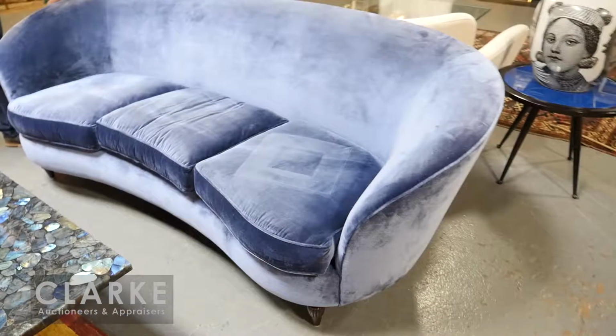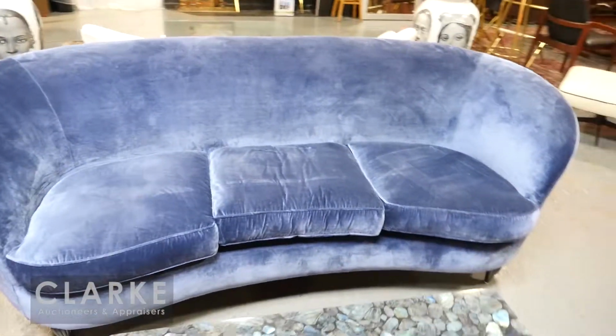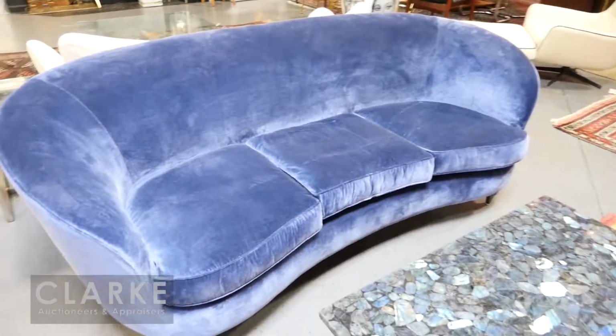This is another Italian sofa. This is a very nice blue upholstery, has the nice shorter legs, great curvature to the back, very elegant piece. Also from the estate of the Gio Ponti and the Paul Evans.